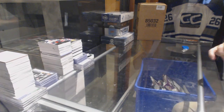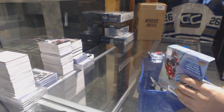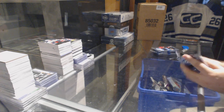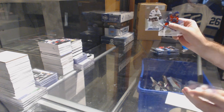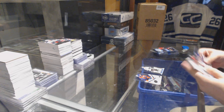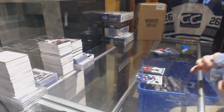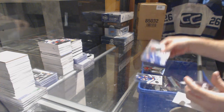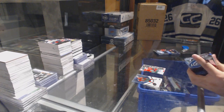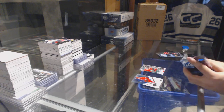We've got a 16-17 ice. We've got a $9.99 for the San Jose Sharks, Kevin LeBlanc. $12.99 for the Minnesota Wild of Mike Riley. Sub-zero for the Leafs of Frederick Gauthier. And a sub-zero for the Wild of Zach Parise. We've got a base pack there, which is random.